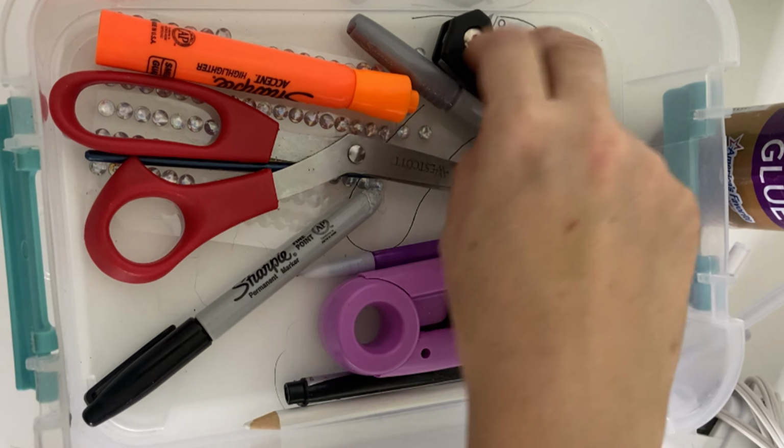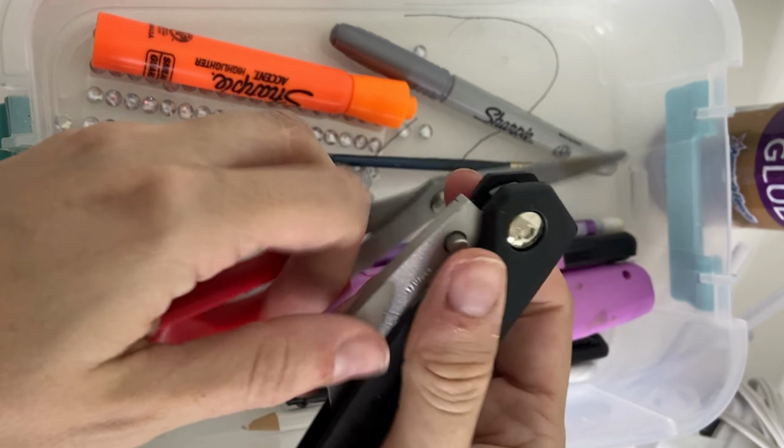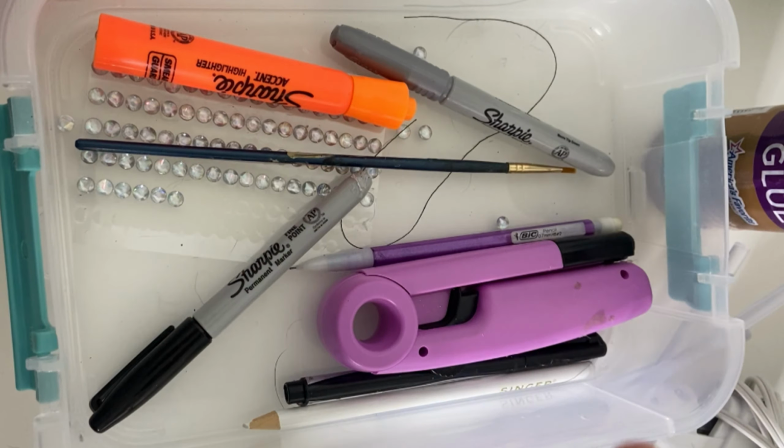I also like to keep a pair of scissors and a small utility knife in this container because you just never know what you're going to have to open or cut off. So having a couple of different options for different uses is definitely very handy and convenient.